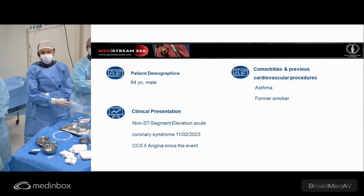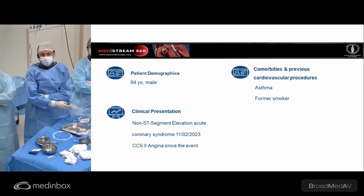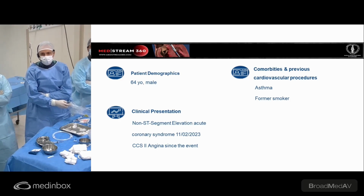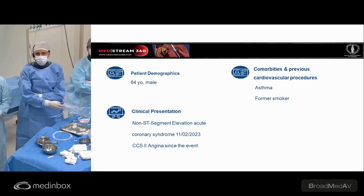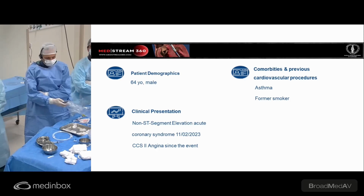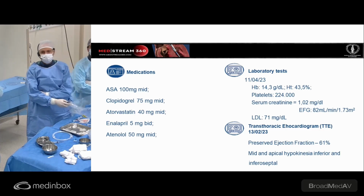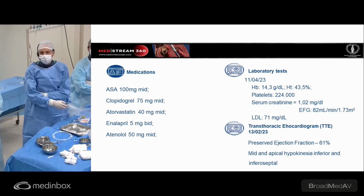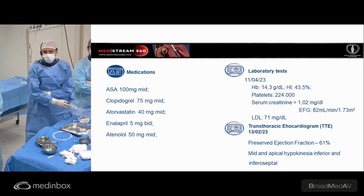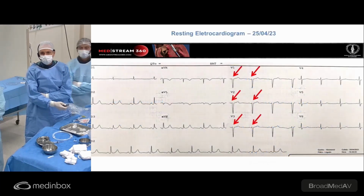As a clinical presentation, this patient underwent an acute event, a non-STEMI, in February this year. Since then, he's evolving with symptoms of angina, CCS class 2. As comorbidities, he's a former smoker and has asthma. As medications, he's under dual antiplatelet therapy, atorvastatin, enalapril, atenolol, and lab tests show nothing to cause attention, normal renal function. His previous TTE from another institution revealed a preserved LV function, 61%.